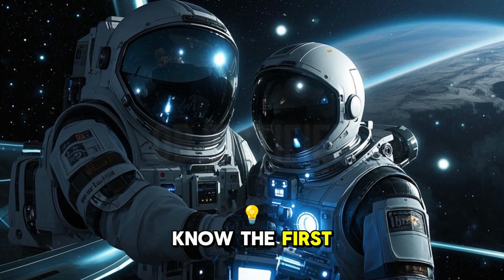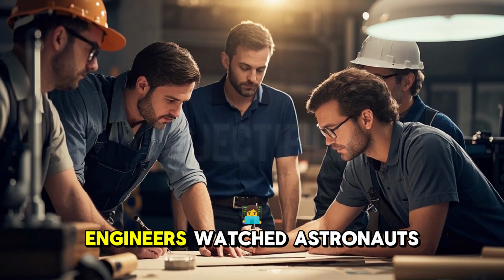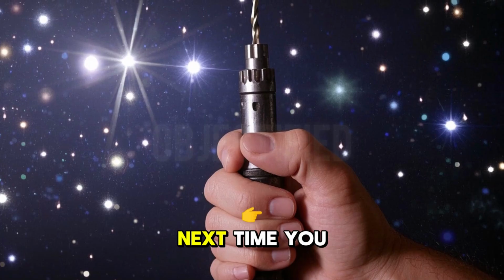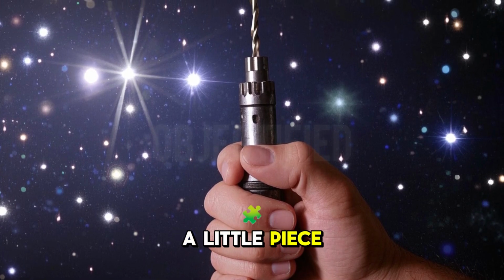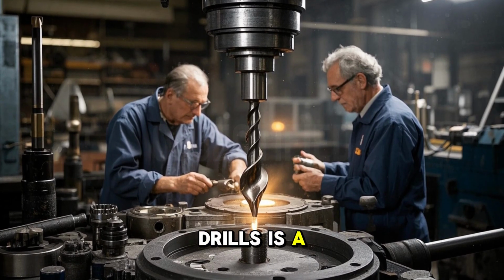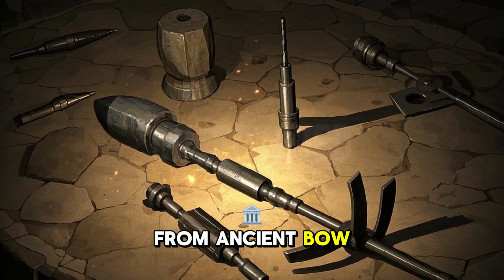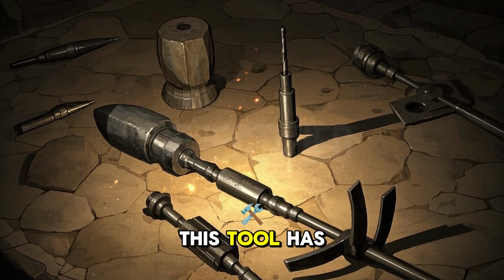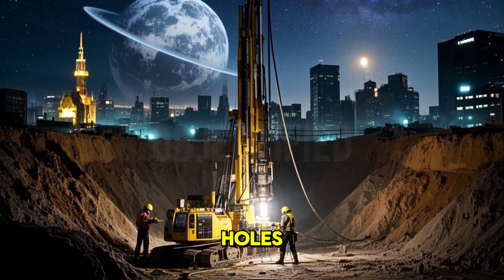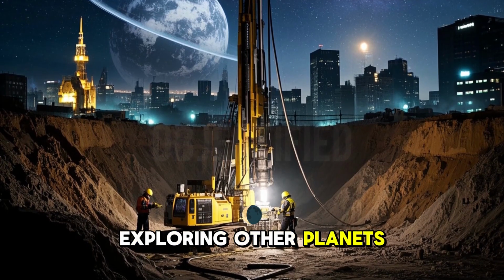Oh, and did you know the first cordless drill was inspired by a sci-fi movie? Black & Decker engineers watched astronauts in films and thought, why not make that real? Next time you grab a drill, you are holding a little piece of cosmic history. So, there you have it. The science behind drills is a mix of raw mechanics, human ingenuity, and a sprinkle of chaos. From ancient bow drills to battery-powered beasts, this tool has shaped our world in ways we barely notice. It is not just about making holes. It is about solving problems, building dreams, and sometimes even exploring other planets.